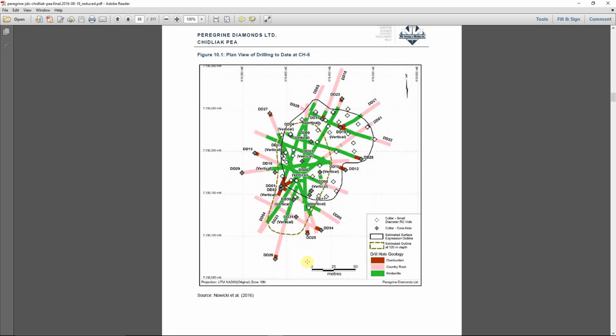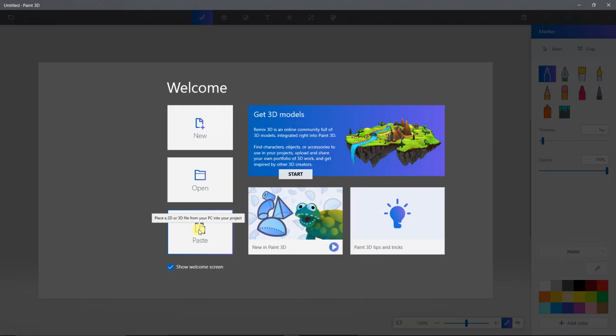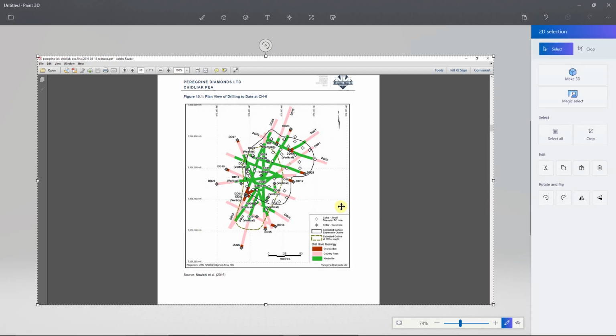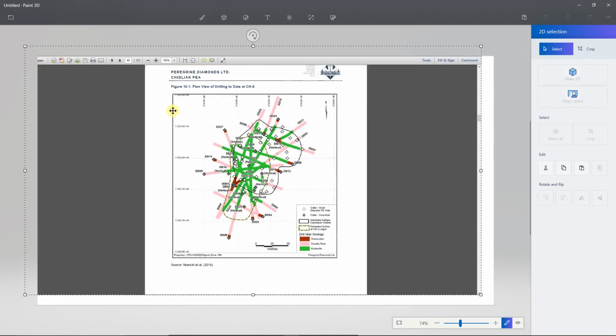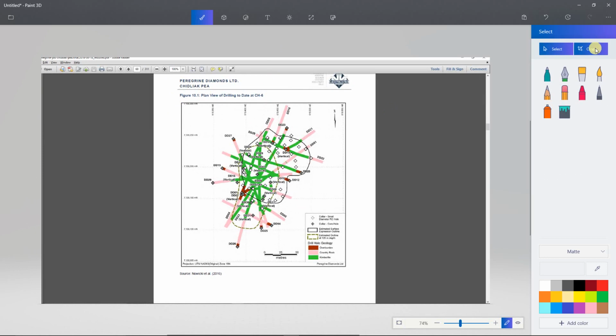Well, first we need to get this into a paint program, so we're going to start drawing lines on it. So I will do that. Alt print screen. I'm going to use 3D Paint, which I've just started using. It comes in Windows 10 and has a bit more tools than just regular Paint. I'm going to paste it there. And so there's my screen. Now I want to crop it, so I'm going to select crop.